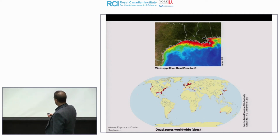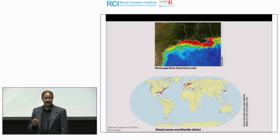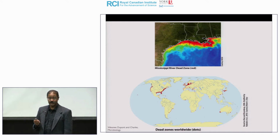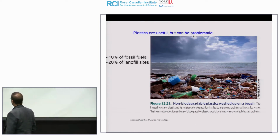Well, if you look around the world, look at where all of these dead zones are concentrated. And notice that there's not very many around Africa. It's because they don't use very much fertilizer, because it's actually quite expensive. And that's one of the reasons why their productivity isn't great.